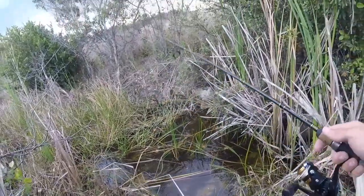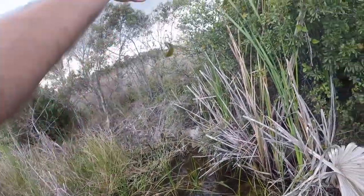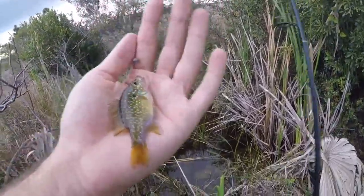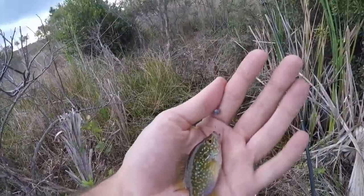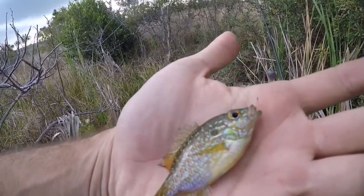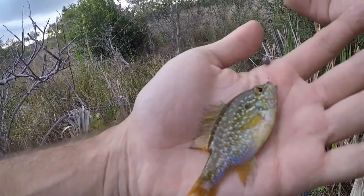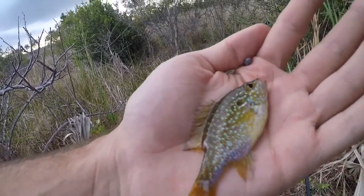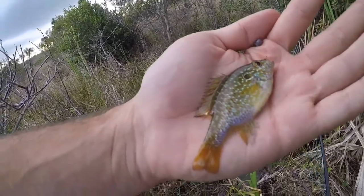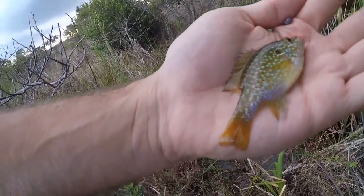Ooh, got one. It's another dollar. I mean, this is a very, very pretty fish, but it seems like if I fish the middle or the top of the water column, I get mosquito fish, and if I get my bait down to the bottom, I just get these dollars. So not really sure what to do. Might try to find some more access over to the side because I don't want to just catch these two species over and over.